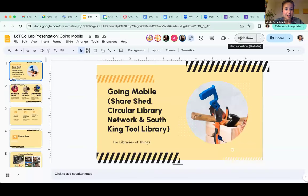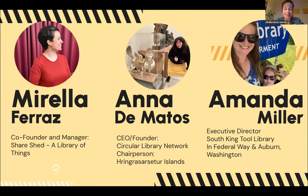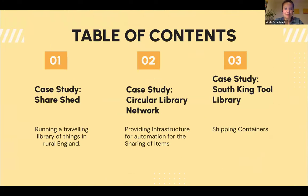Thanks, Tom. Hi, everyone. It's a real pleasure to be here. I was having a bit of tech problems, so Candice will kindly share her screen. I'm going to be talking with you about my experience running the Share Sheds, which is a traveling library of things in England, in the southwest of England, more precisely.